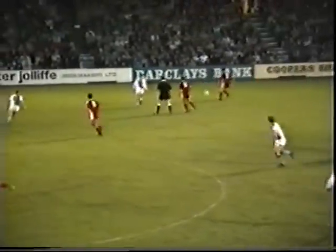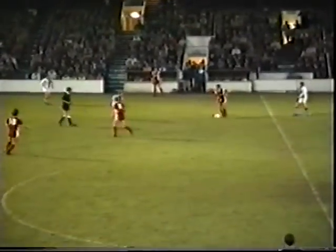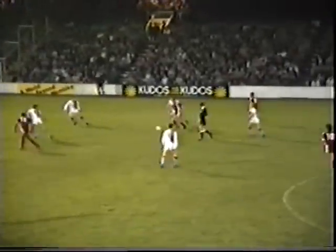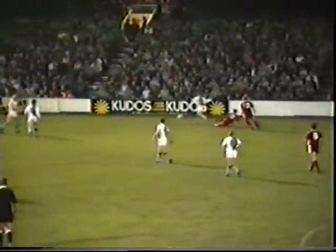Williams in well with the header. O'Driscoll. No, Bishop. Brooks. Blissett. O'Driscoll. Lost that though to Nicky Reid. Kennedy with the flick on. O'Driscoll. Brooks. Newson. Clarke. Well, that's given us a Blackburn throw.